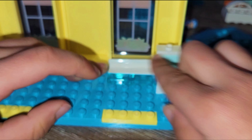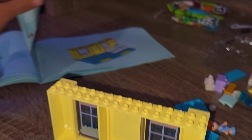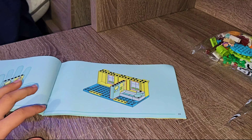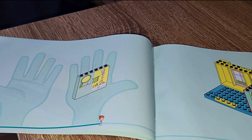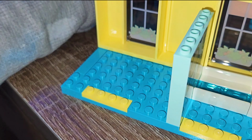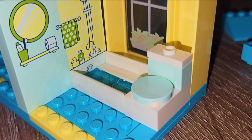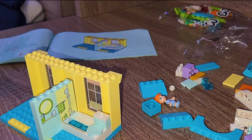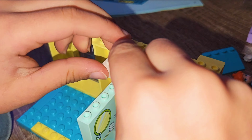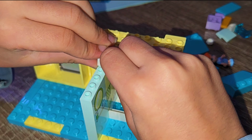Okay. Look at it! Okay. I have to hurry up because my brother is waiting. It's a dining table. Okay. So done. Okay. Need this. Okay. This and this. Okay. And then need to place it here. I think the next is the shower.